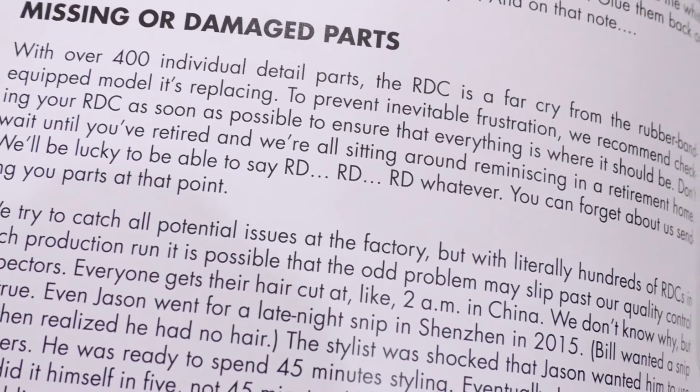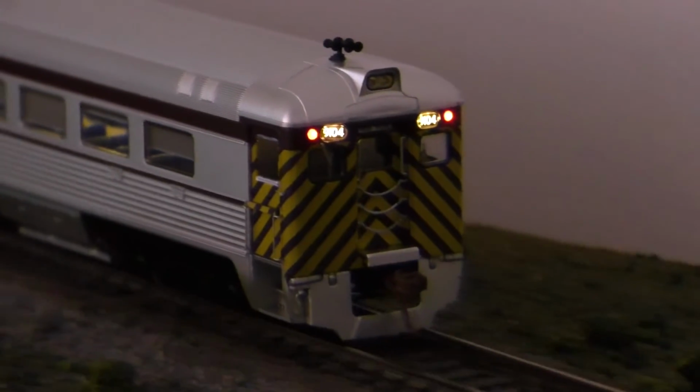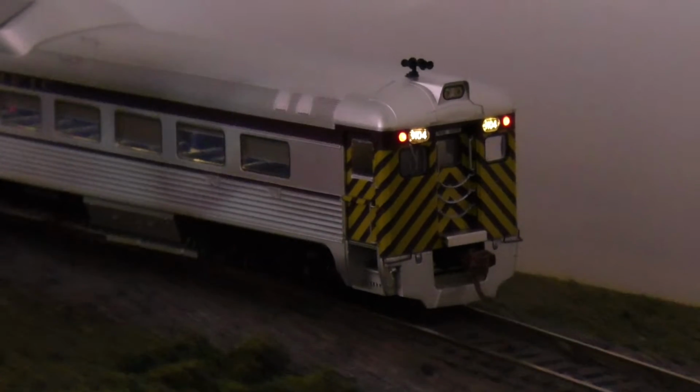Speaking of the manual, like all of Rapido's documentation, it's packed full of jokes and humor that make it a very entertaining read. I'm certain that Rapido employees have more fun writing their instruction manuals than any other model train company. This model has so many lighting features that they actually ran out of functions on the decoder.